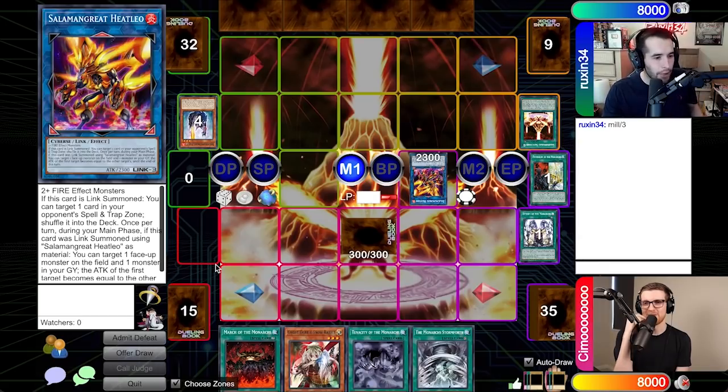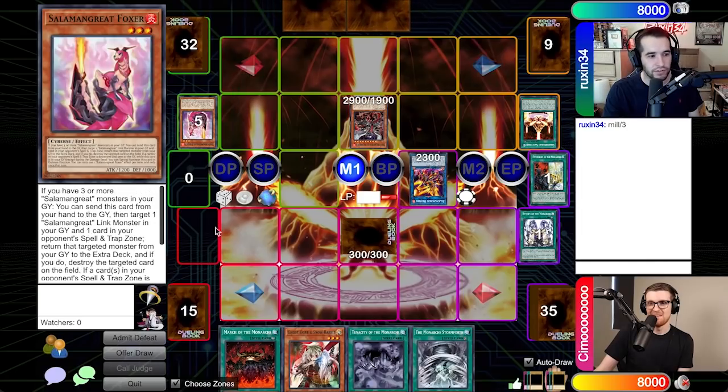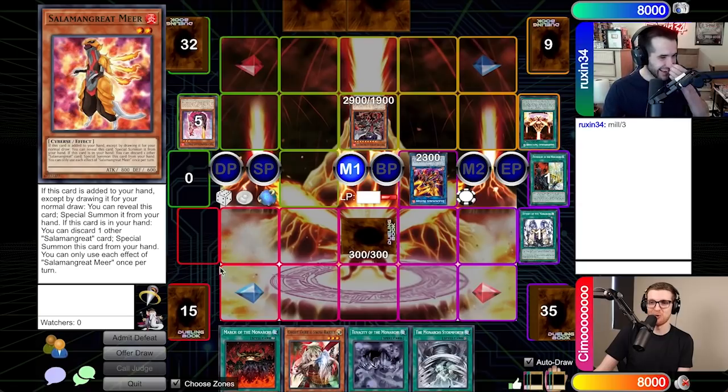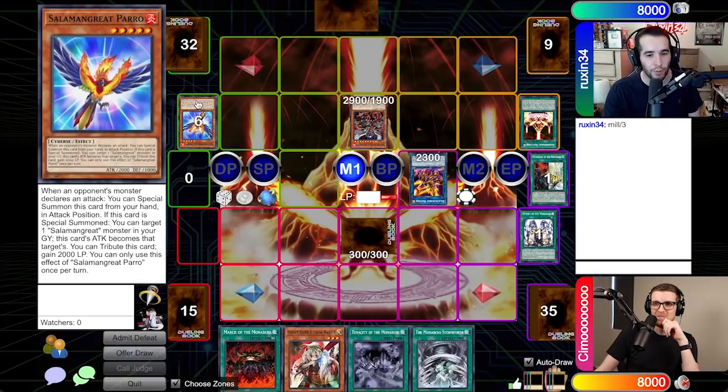Okay, I think I have actually another play I would like to do as well. So... Okay. I'm going to special summon this True King Agnumazud. How do you say this guy's name? Okay. By destroying two other monsters in my hand. So okay. I'm going to destroy the Salamangreat Foxer. You legit are just playing like fire deck. This is so great. Oh my God. Okay. All right. Then I'm going to send or destroy my Paro in my hand.